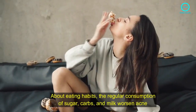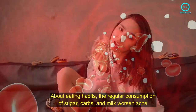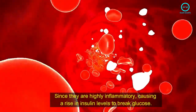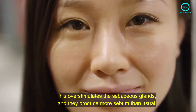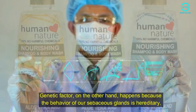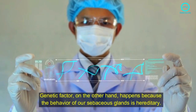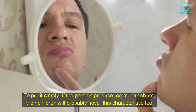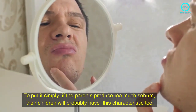About eating habits, the regular consumption of sugar, carbs, and milk worsen acne since they are highly inflammatory, causing a rise in insulin levels to break glucose. This overstimulates the sebaceous glands, and they produce more sebum than usual. Genetic factor, on the other hand, happens because the behavior of our sebaceous glands is hereditary. To put it simply, if the parents produce too much sebum, their children will probably have this characteristic too.